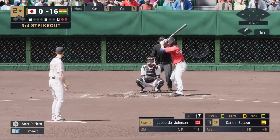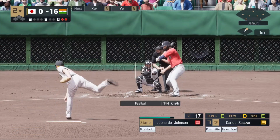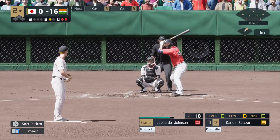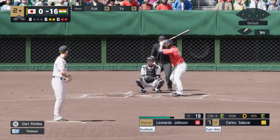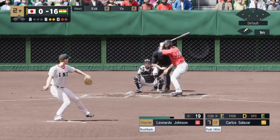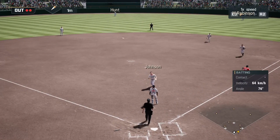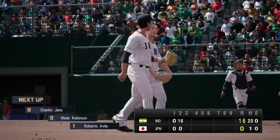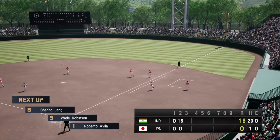First offering is a called strike. Second pitch on its way. That's another fastball. Third pitch on its way. This one's in the air. Looks like he's under it. He connected on the third pitch, but they make the catch for the out. Japan are retired 3 up, 3 down. India, well.